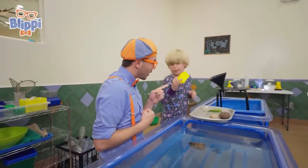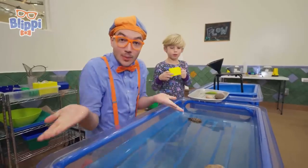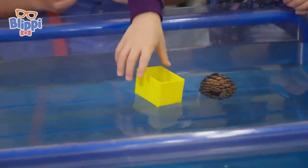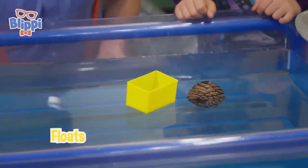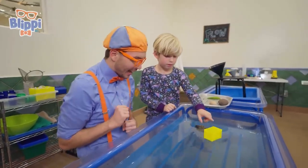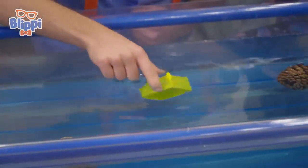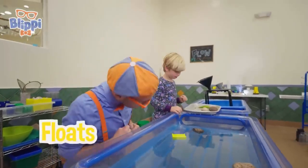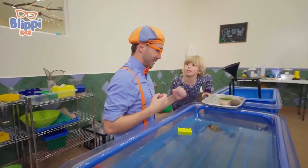Let's see. This is a yellow box. Should we see if it sinks or floats? Whoa, it floats! It looks like a boat. But what if we flip it over? Let's try it. Flip it over. Oh no, it sinks! Wait a minute, it still kind of floats. It sinks and floats. Yeah, pick the next object, Blippi.